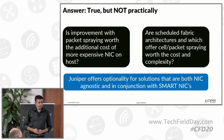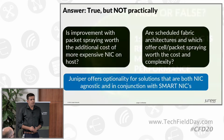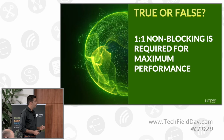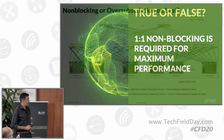Okay. So the next one is actually the most popular question that we get from customers. This one is: 1:1 non-blocking performance is required to maximize performance in your infrastructure. So now let me explain what the question even means.